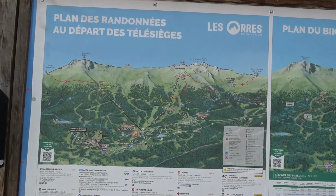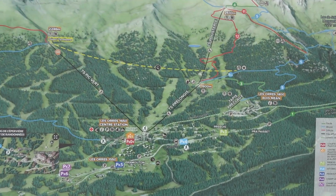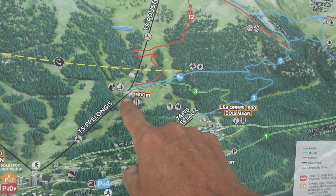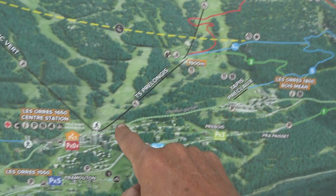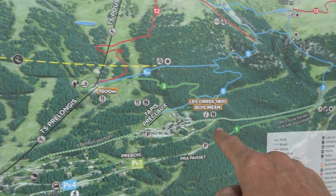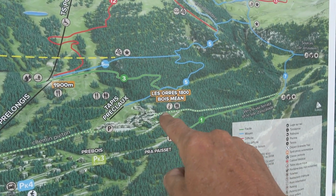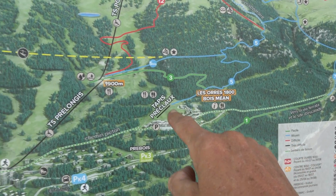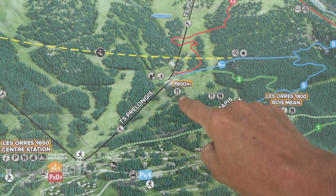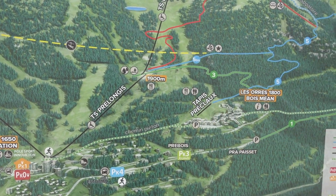So quick look at what I'm doing today, and I'm down here where I'm going to take the Prolongis lift up to 1900 meters. Here is obviously 1650. It's only 100 meters above in altitude from Les-Orres 1800, chez moi. Now the restaurant's there, is signalled there, is indicated there. When I'm finished, nice little walk down after to walk off my lunch.